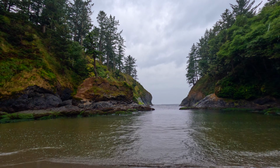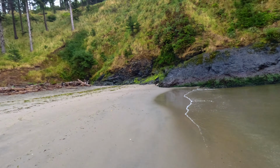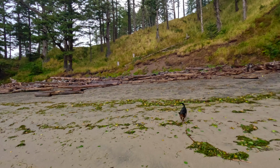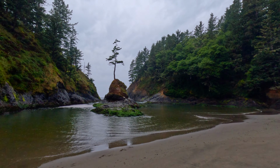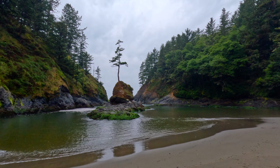Oh my God. It's like huge waves out there. This is the beach! Dead Man's Cove. What do you think, Koga? Koga rates this 4.5 barks out of 5. That's incredible, folks. Man, that one lone pine tree growing on the rock, so beautiful. That deserves to be a painting.